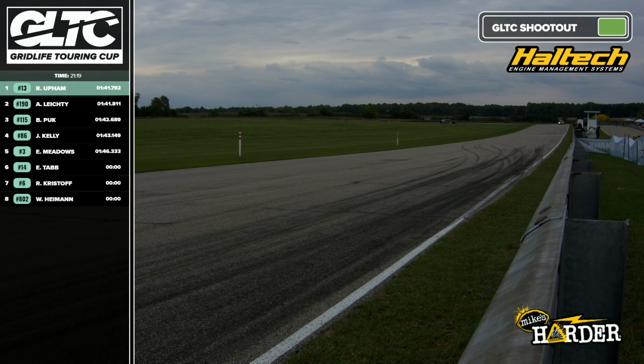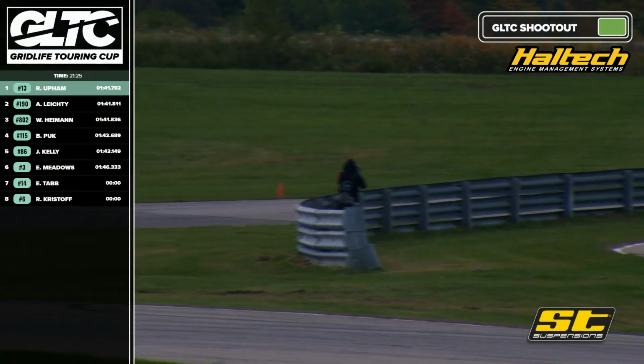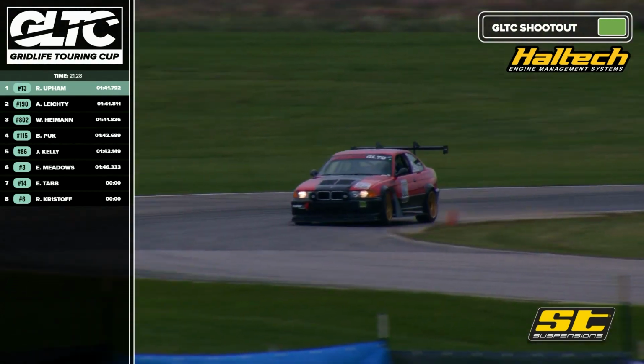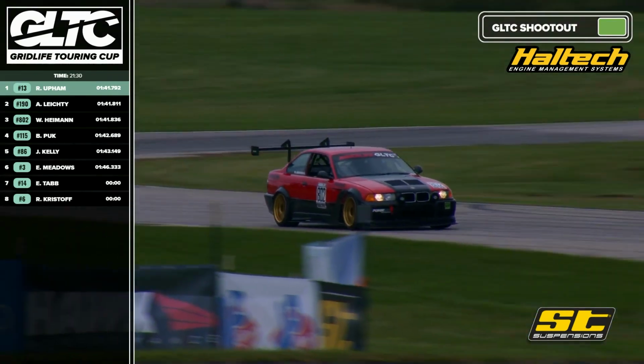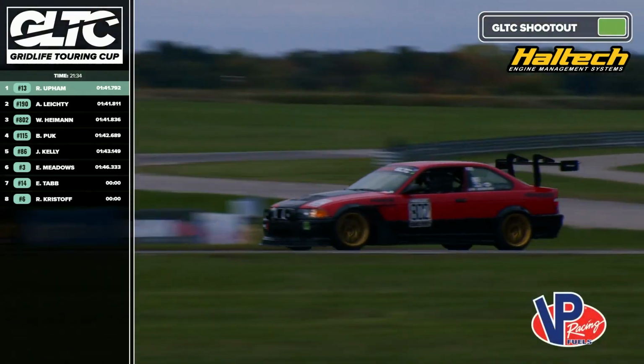Now to the line, getting through the gears. Where will Woody Hyman line up? He has to beat a 141.792, and Hyman goes third with a 141.836, only 200ths behind Aaron Lichty. Yeah, that means less than a half a tenth of a second across the top three right now. Upham, Lichty, and Hyman, two BMWs and a K Miata.